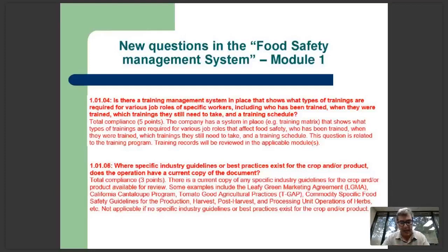Let's see the audit guidelines. There is a current copy of any specific industry guidelines for the crop and or product available for review. Some examples include the Leafy Green Marketing Agreement, LGMA, the California Cantaloupe Program, the Tomato Good Agricultural Practices, the TGAPs, commodity-specific food safety guidelines for the production, harvest, post-harvest, and processing unit operation of herbs, etc. This question will be not applicable if no specific industry guidelines or best practices exist for the crop and or product.